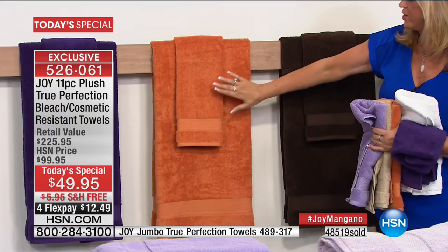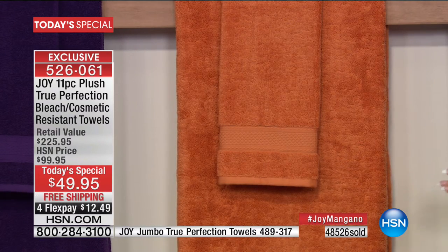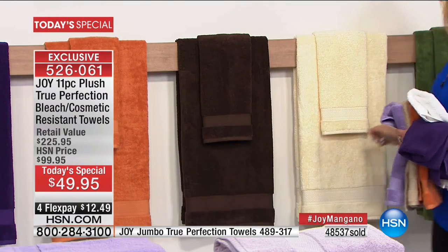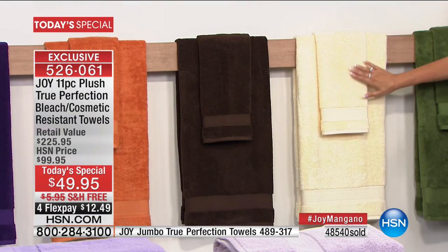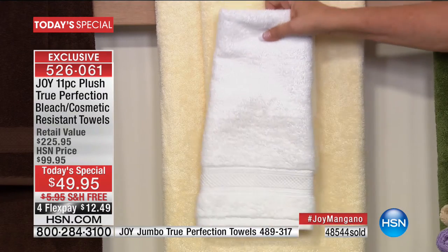And there we go. There's that beautiful melon again. How gorgeous. That one's been really popular today. It's a really beautiful choice. Espresso is sold out. Oh my goodness. And there's our buttercream. Buttercream is beautiful, and you can mix buttercream with the white. Look at this with the white.